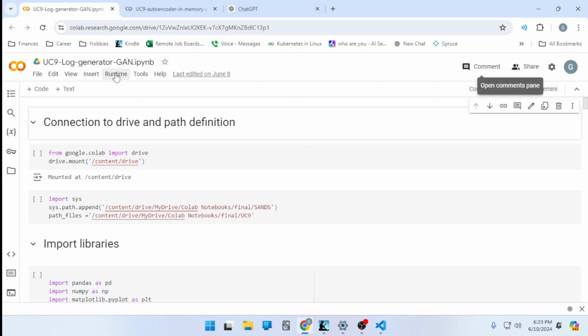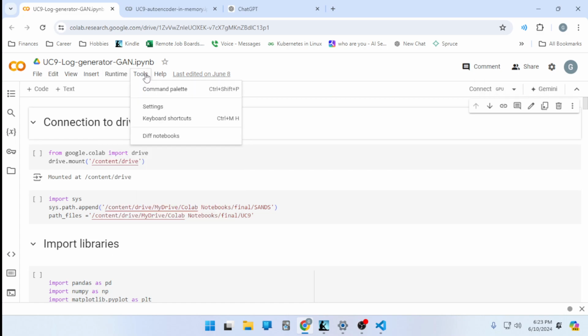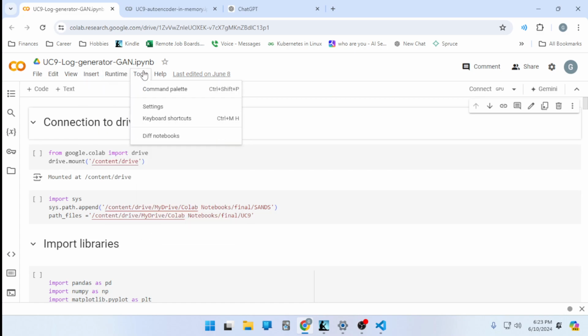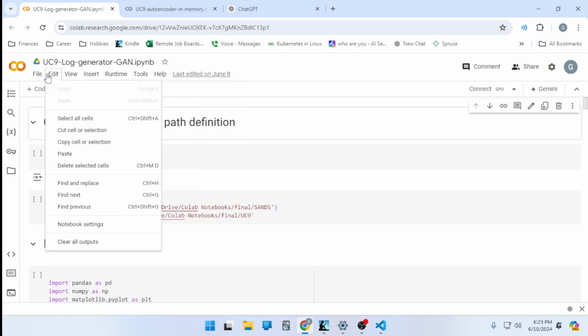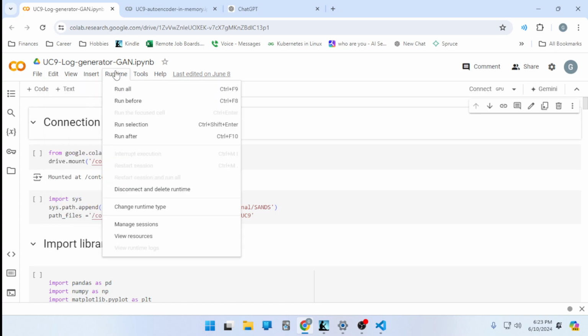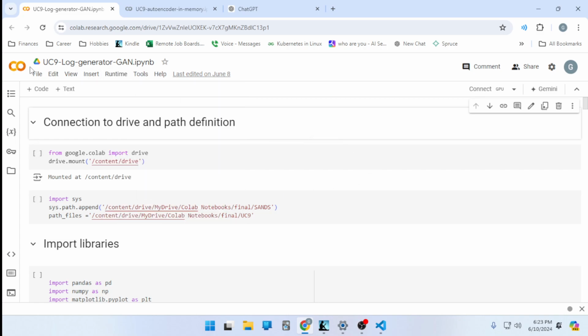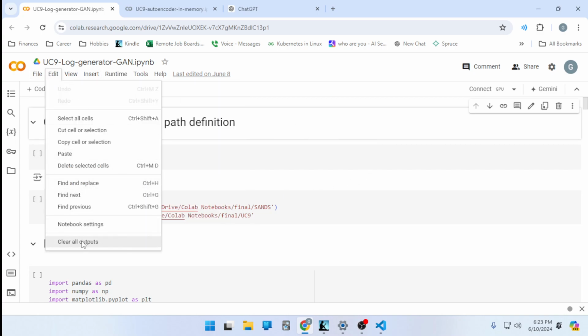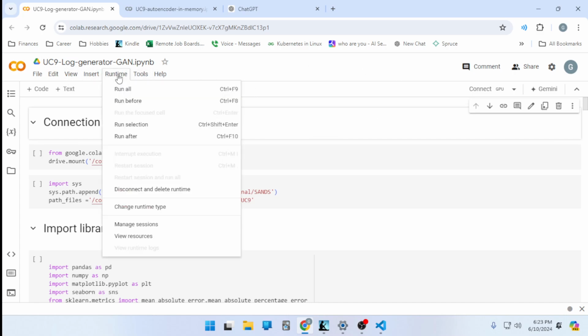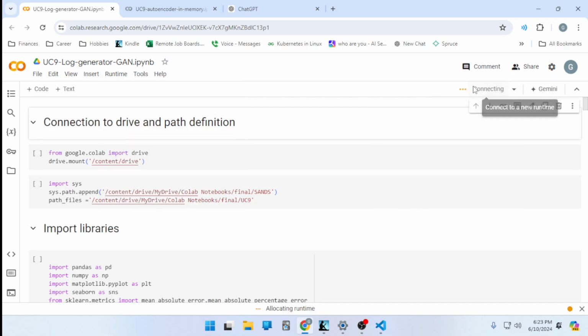So if we go to runtime and we go to disconnect and delete runtime, and then clear all output. All right. And then click connect here.